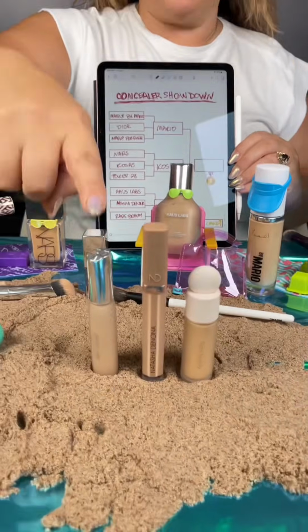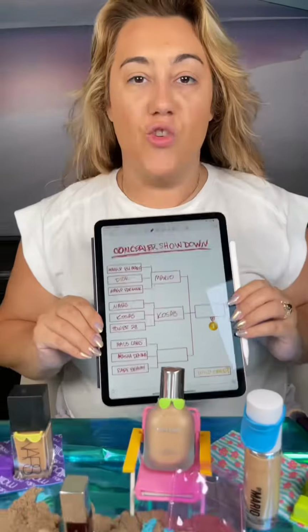Next is round 3. Haus Labs, Natasha Denona, Rare Beauty. Round 3 of the concealer showdown. Let's go. Haus Labs, been using this for weeks. A little bit of a love affair with this concealer.